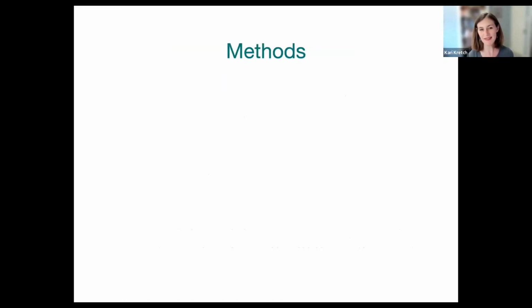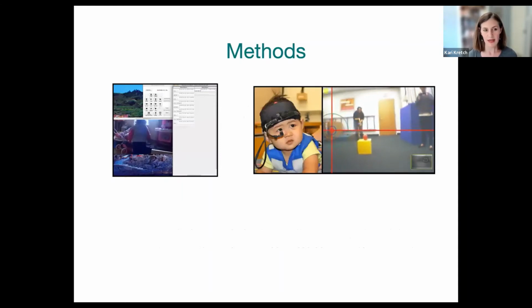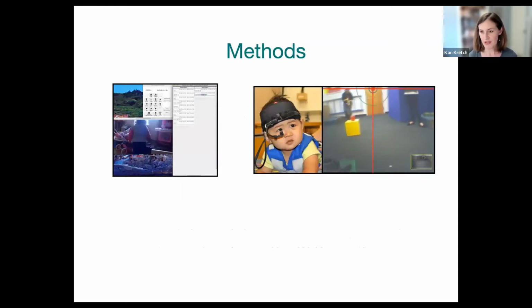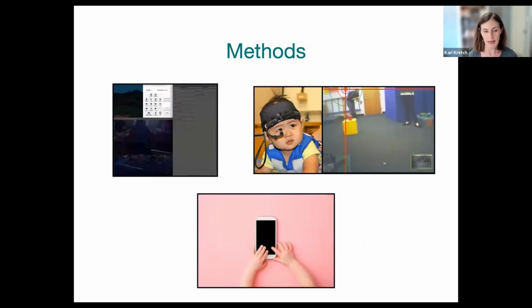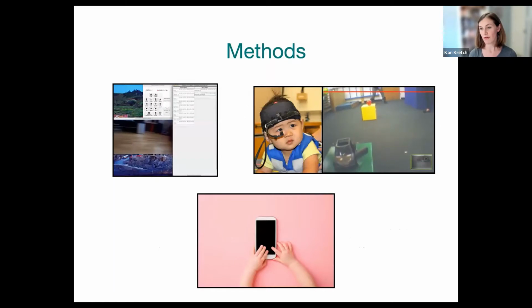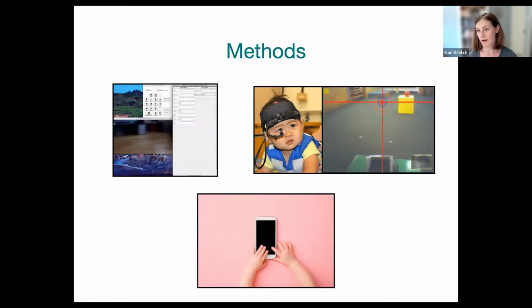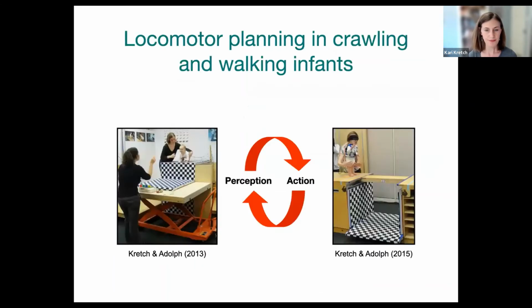So my methods come mostly from psychology. I use lots of video observation of natural behavior. I use head-mounted eye tracking to measure visual exploration and visual attention in the natural environment. And I use ecological momentary assessment to measure behavior throughout infants' day to find out what happens when they're not in the clinic or in the lab.